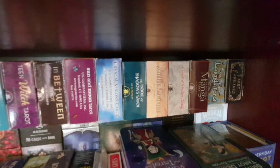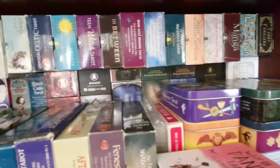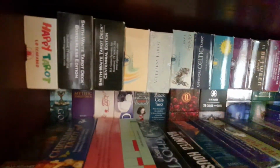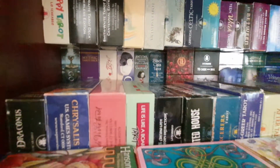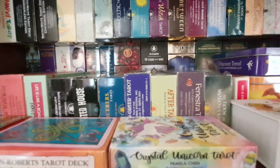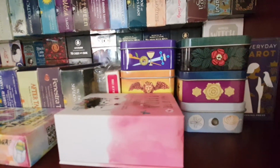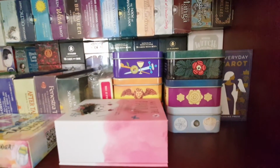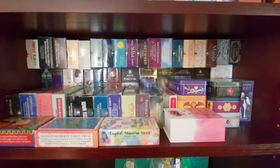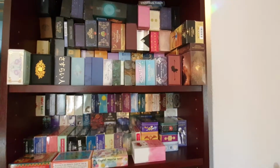Just gonna do this and hopefully you will see all these different tarot cards. Okay, it's a lot, I know. So I will have to do it in sections. I have already been showing you a little bit here and there, with my Rider-Waite-Smith collection, and showing you my angel cards and my astrology cards and such. So I have to do it in sections, I think.